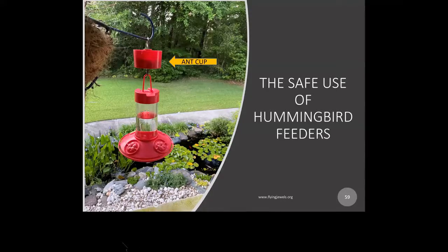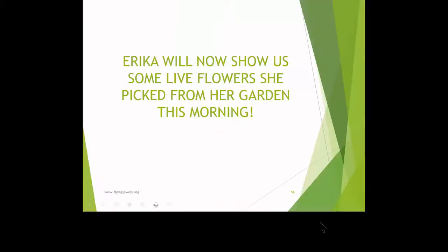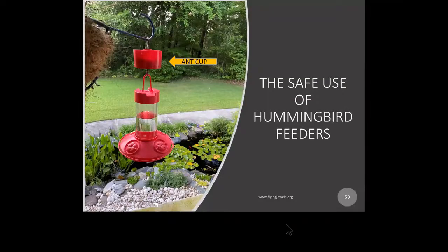A little bit about cleaning. It is absolutely necessary that you clean your feeders every 4 to 5 days, as fungus may develop within the feeder and the ports. This fungus may build up in the beak and throat of hummingbirds. They may be unable to breathe and may eventually die.